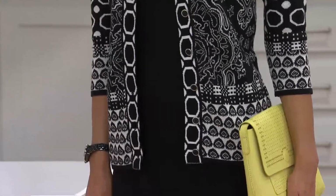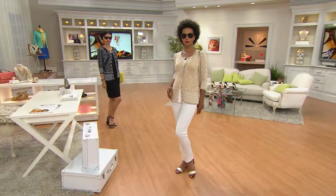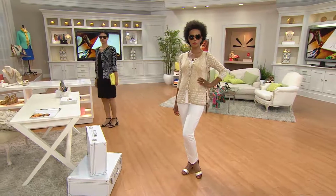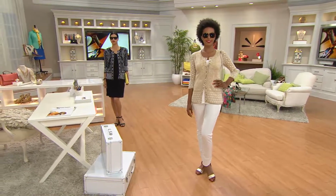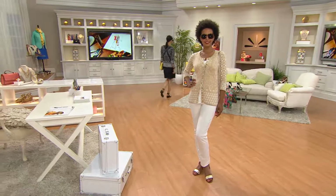Look at these patterns. Could have spliced together. Isn't it fabulous? It's great. It's 3/4 sleeve. It's 100% cotton. So great. But it's a hot pick on the day, so it's completely brand new. And this is the only day that you are getting it.